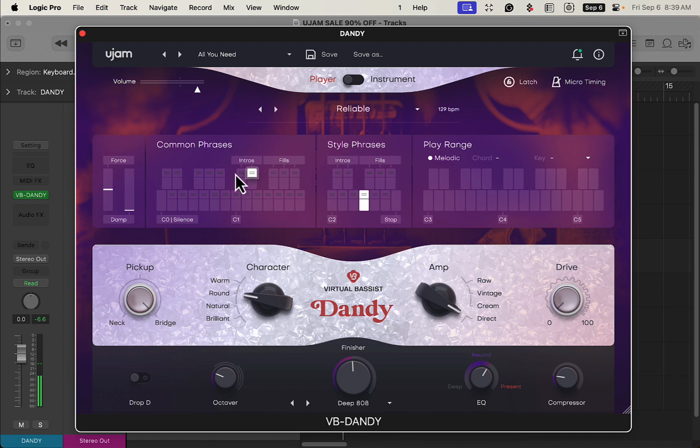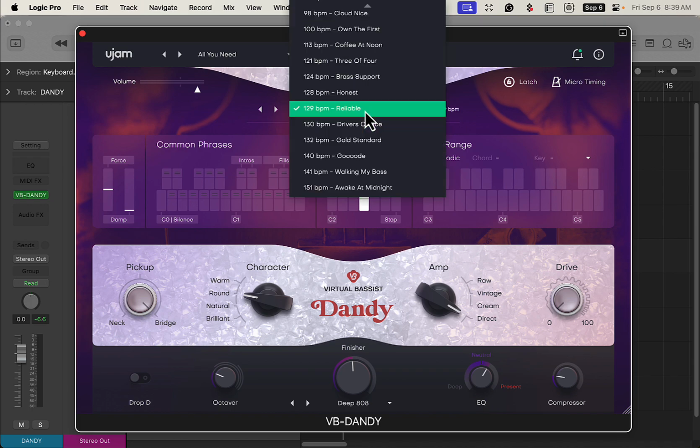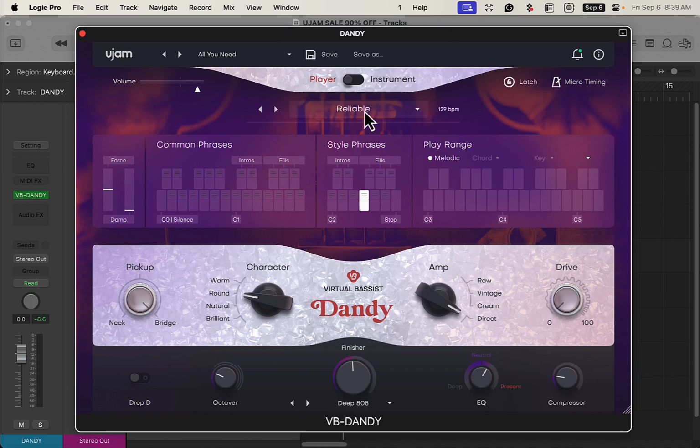There's style phrases, there's common phrases that work across all the presets. The other presets have these different phrases for every preset. And the cool thing about this one too, Deep and Dandy go together. Deep is one of the acoustic drum sets that come with it. So I'm just picking this phrase right here, and I can pick that same phrase in Deep, and it's gonna play along. The patterns are kind of locked together.